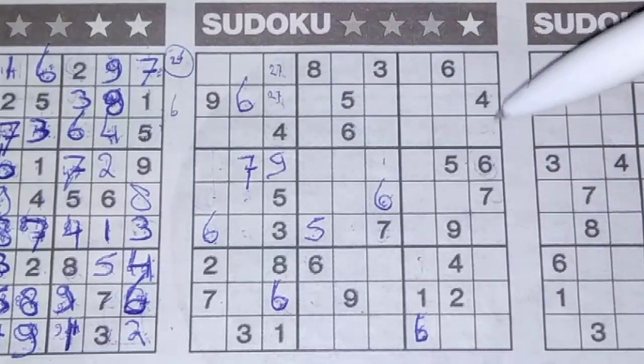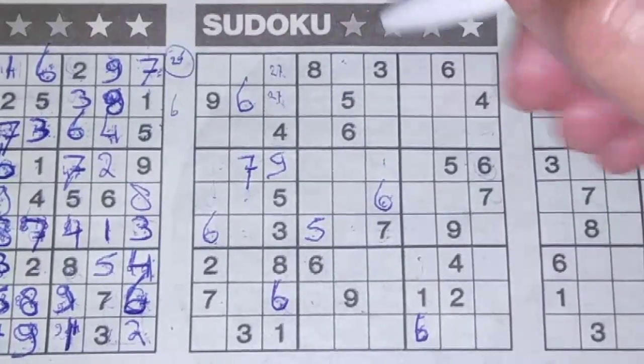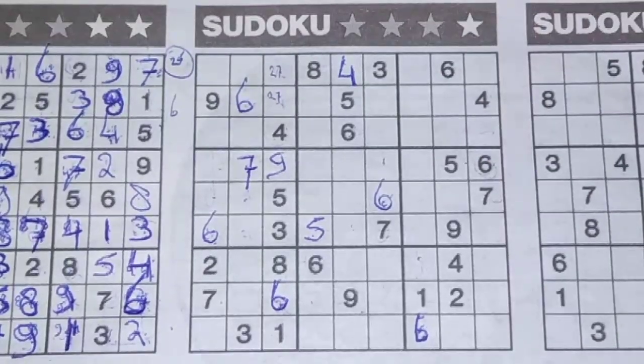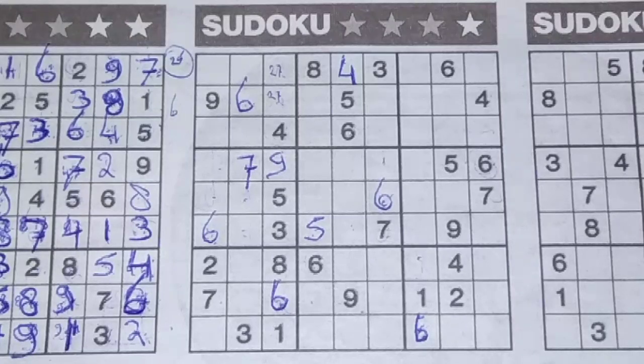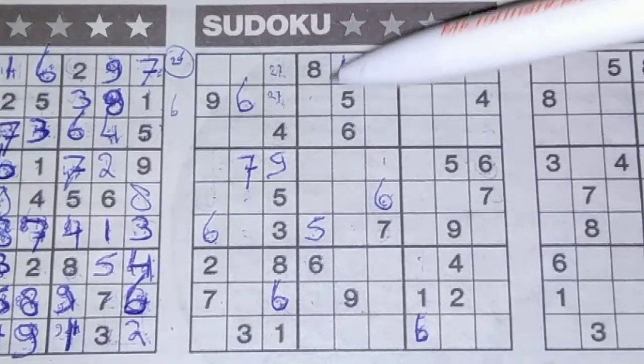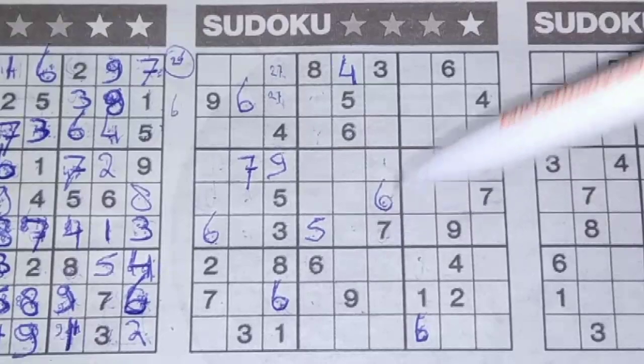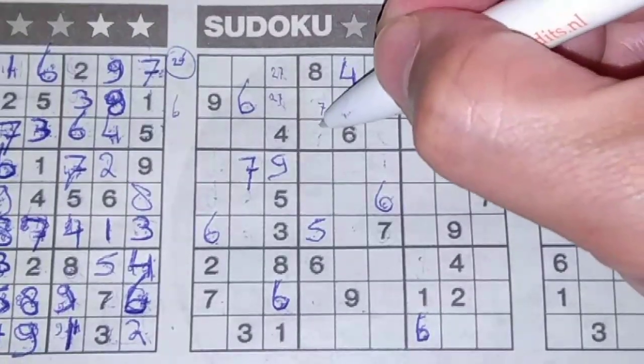The 4 in the third row, 4 in the second row, so in the first row, the only place for the 4 should be there. These two boxes should be a 7 because in this big square we have a 7 there, so no 7 in these two boxes. So the 7 in these two boxes.